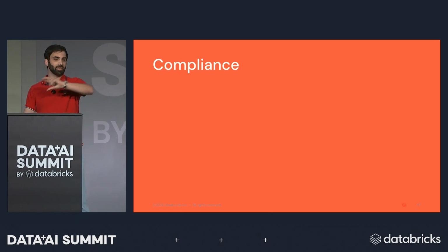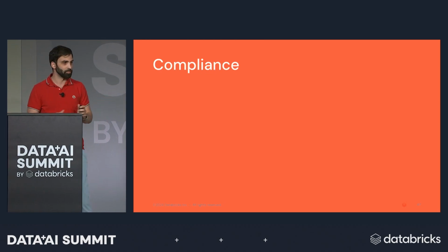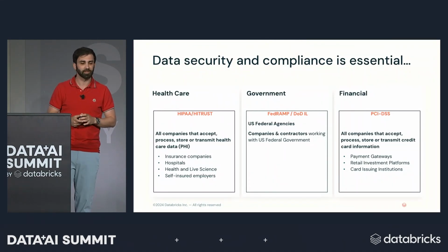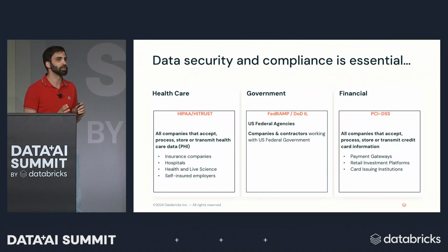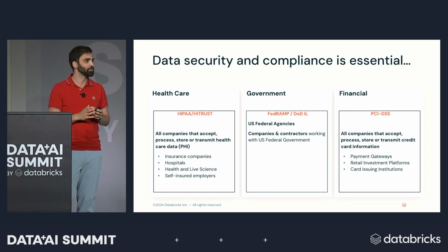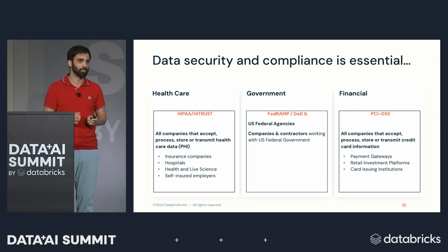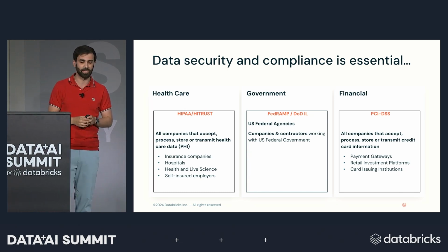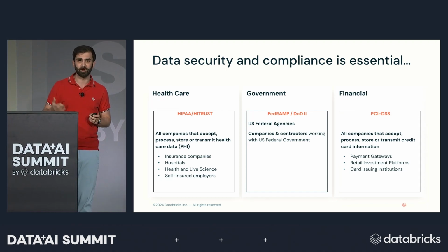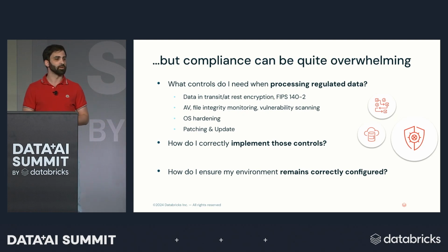Okay, so we've done the authentication bit, we've done the governance bit, we did the underlying networking that made it all secure and possible. We've taken care of security. What about compliance? So compliance, it's essential. Regardless of what industry you're in, you could be in healthcare and you're working with PHI data, you have to meet these standards of HIPAA and HITRUST. If you're a government organization, a federal agency or a company or contractor working with the government, you have FedRAMP and potentially DoD, different IL levels that you have to comply with. And if you're in the financial sector, you have PCI because you're working with credit card information, social security card information, and the like. But compliance can be very overwhelming, right?